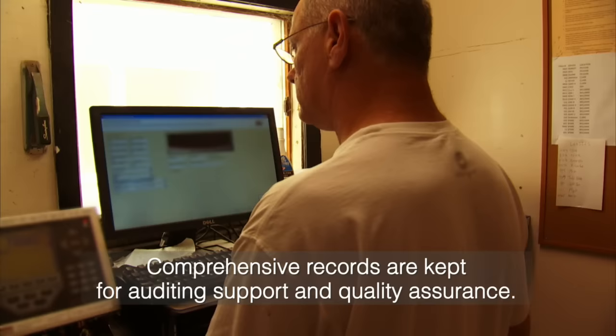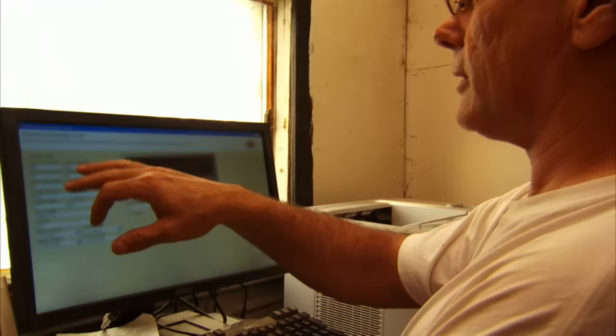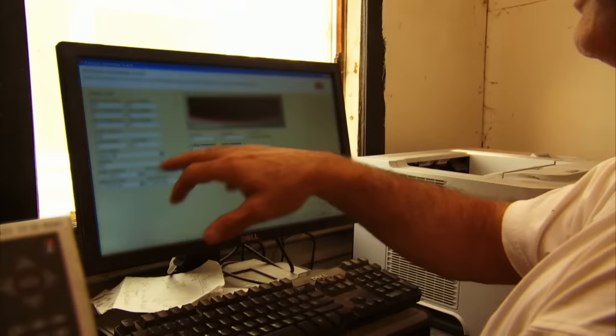Another really important part of this is record keeping. And the plant employee here at the computer is entering the name of the farm, name of the loading crew, time that the load arrived. This is all really important information for tracking down problems.